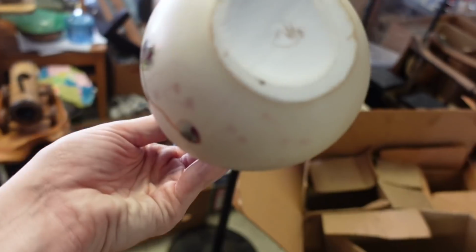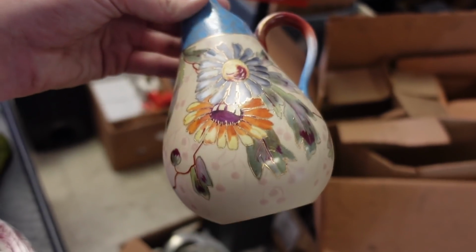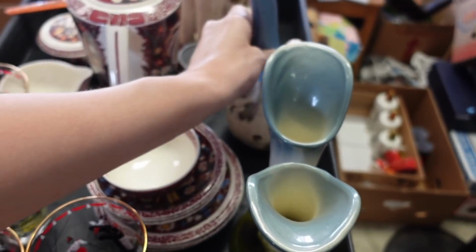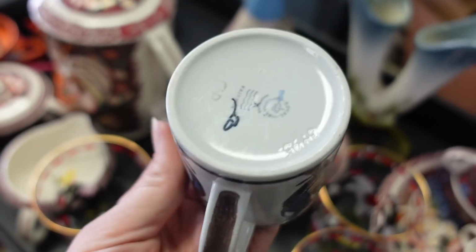This is a really nice piece as well. That is hand painted. I was going to say there's no mark, but there is a marking there on the bottom. That's not one that I am familiar with, but it's a beautiful piece. This one is Royal Copenhagen. Yes, Royal Copenhagen.